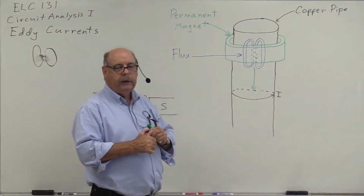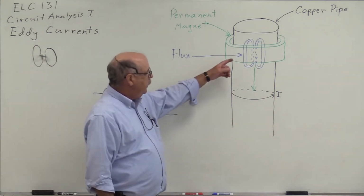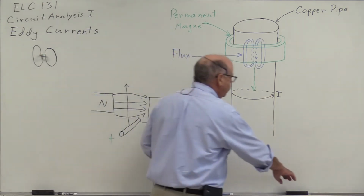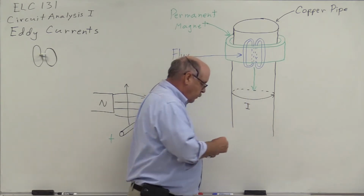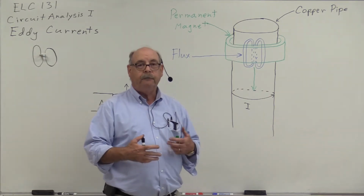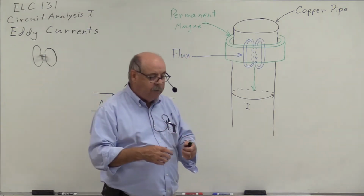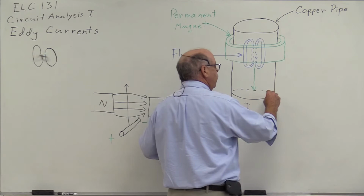So this current, again, is circular. It goes around the pipe, perpendicular to the flux that is cutting through the conductor. Now, anytime we have current flow, we also have what? Anytime we have current flow, we have flux. Because when current flows, all the electrons are going the same direction, and all their spin moments add together. So around this eddy current will be a magnetic field.